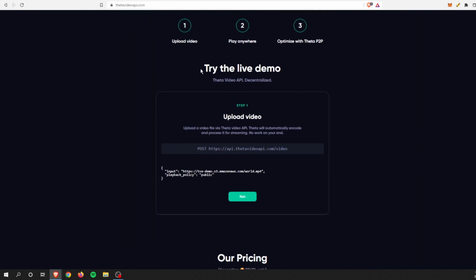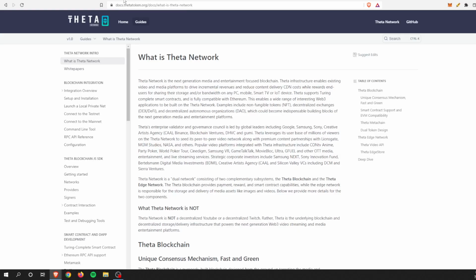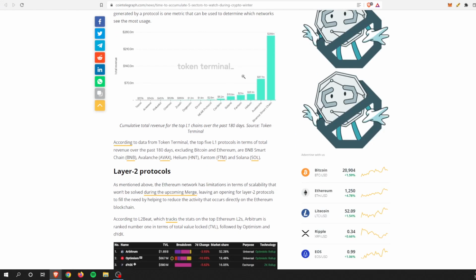But this is a big revenue stream that will come more into play as soon as it gets out of beta. And I'm not exactly sure when it'll get out of beta, but there are still some things that the development team has to build on the ecosystem for it to get out of beta, and for Theta to start reaping some of the revenue from Theta Video API.